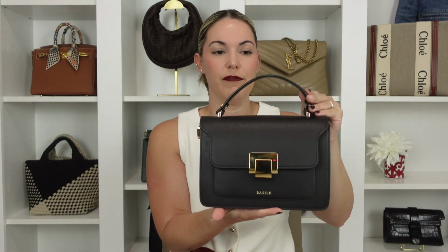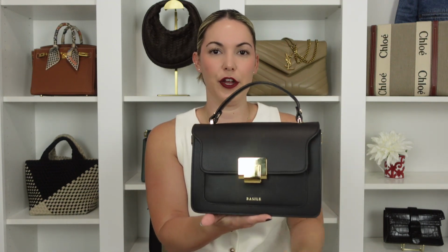As you can see, the top handle for the Polene is very structured. It's kind of rigid in a sense, depending on, you know, the width and things of your wrist. It could be comfortable or it could not be comfortable to get in and out of. While the top handle of the Petit Apollon is a little bit more of a softer sort of mold, so it's very easy for you to get your hand in and out of, even if you are wearing a coat or like a thicker sort of blazer or jacket.